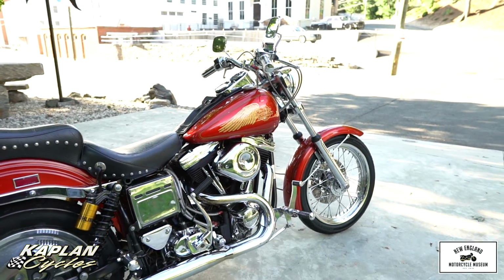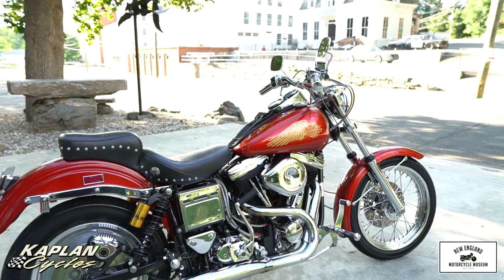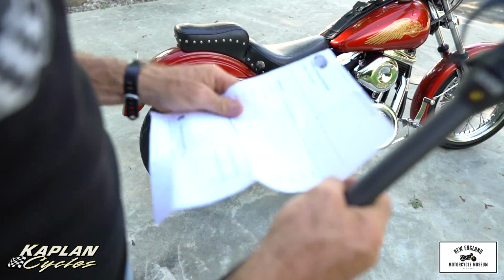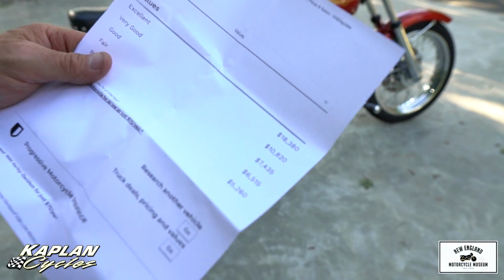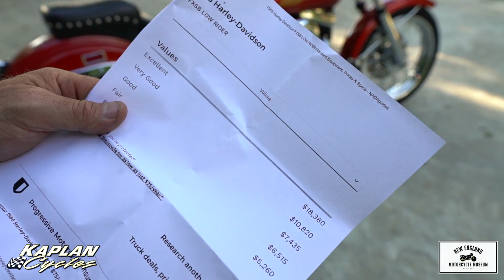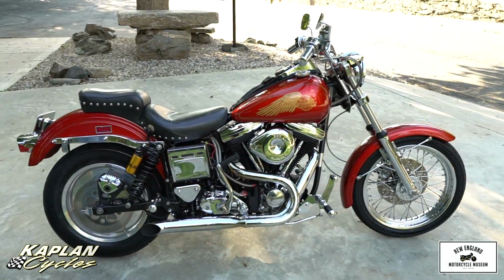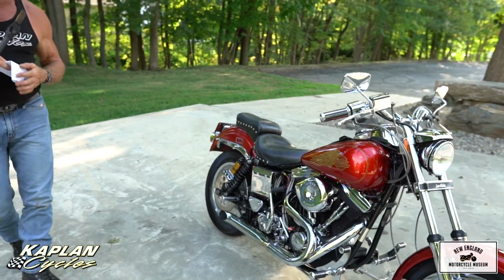So I have the NADA. We printed this off here. I've got the NADA value. The actual excellent value, which I would definitely classify this bike as excellent, is $18,380. Very good is $10,820. I won't even go down to good because this bike is obviously in excellent condition. True, stunning, original paint survivor. Tastefully customized and with a lot of performance additions.